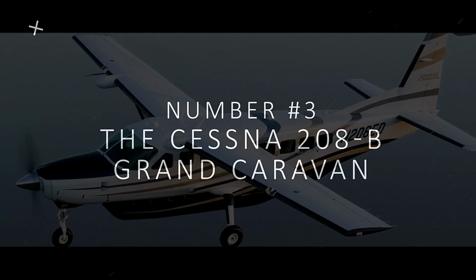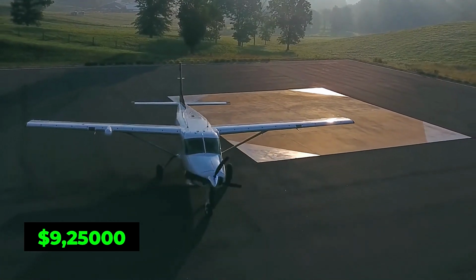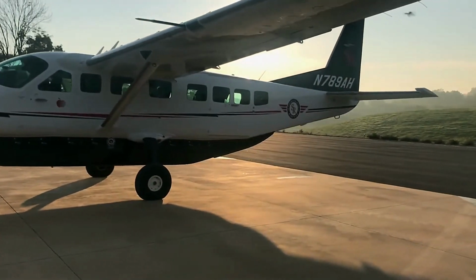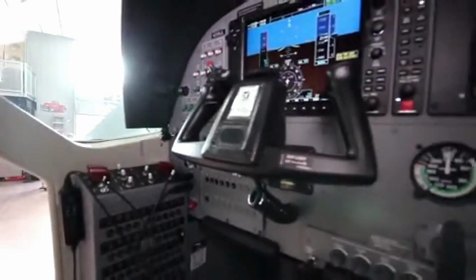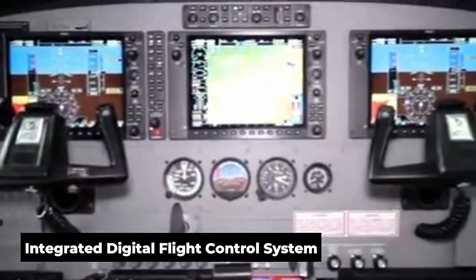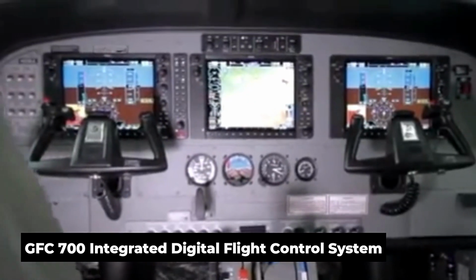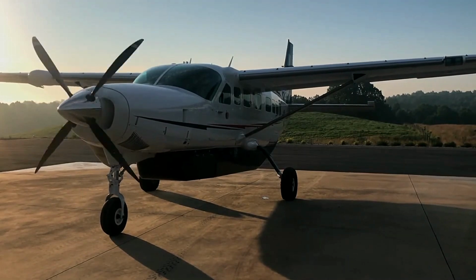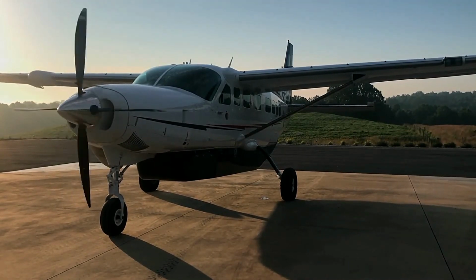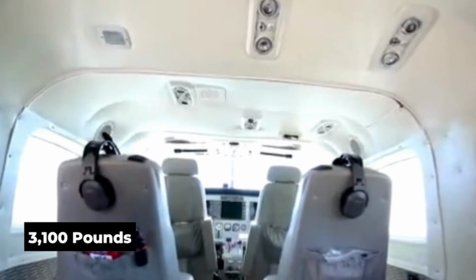Number 3. The Cessna 208B Grand Caravan. With a price tag of about $925,000, this plane is also one of the cheaper turboprops. It has some of the most up-to-date electronics in the business, like the Garmin G1000 with GFC 700 integrated digital automatic flight control system. It is driven by a single Pratt & Whitney Canada PT6A114A turboprop engine and can carry up to 9 people or 3,100 pounds of cargo.